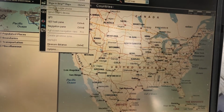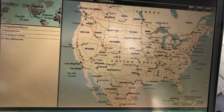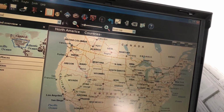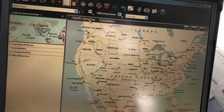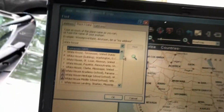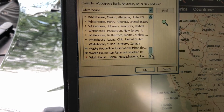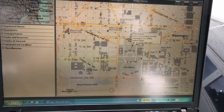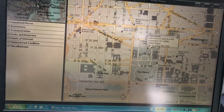Oh, hold on here. It's on the right COM port. Okay, so let's go to the White House. We know that hasn't moved. It isn't smart enough to even see. White House, Tennessee. Oh, I want the actual White House, not that. Okay, so. Oh, wait. Duh. White House building. There we go. And at some point, it actually does fill in the address. It does even have a phone number for select businesses.